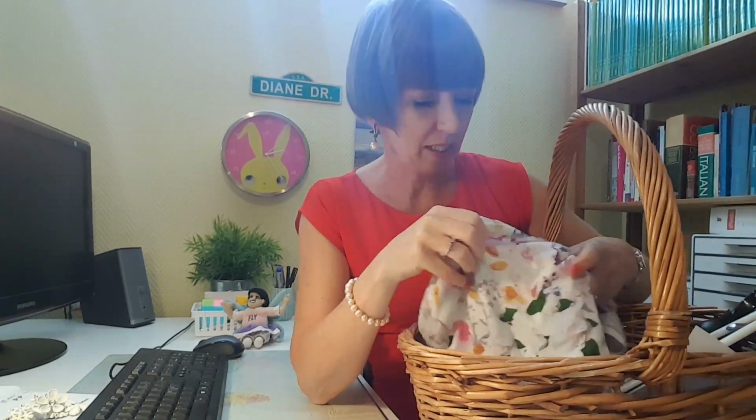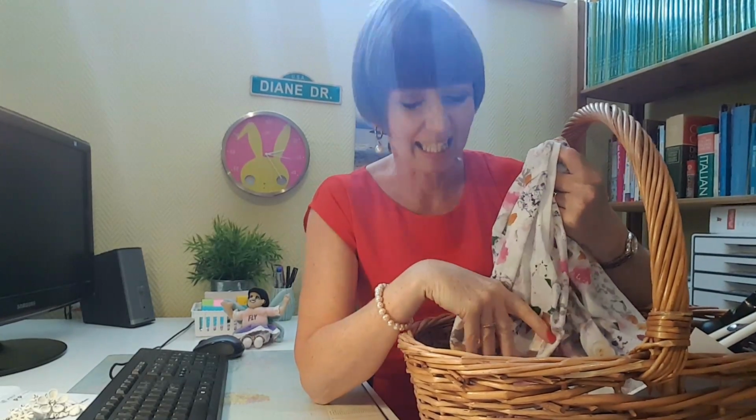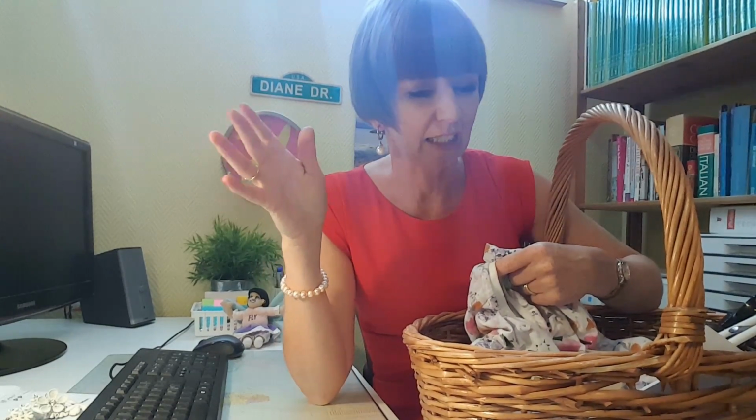But here is an example of something that didn't work. I was over visiting my mum and I bought some pajamas, and goodness knows what possessed me to buy these pajamas. This is the top, and then there was kind of matching leggings. My daughter did give me that look, thinking, Mum, why are you buying those? Because that's not really your style.